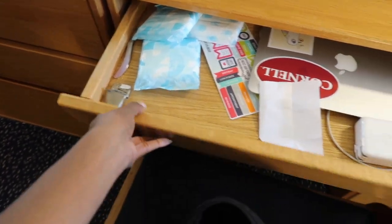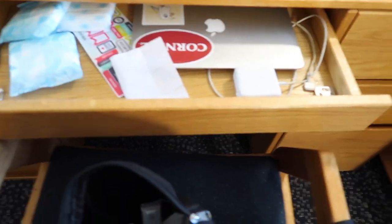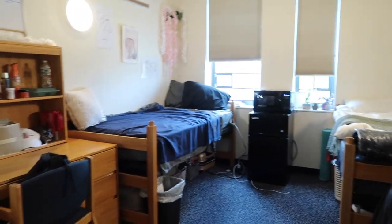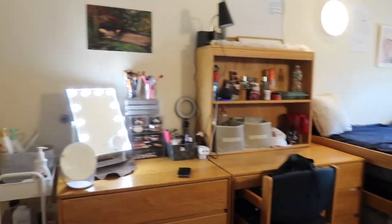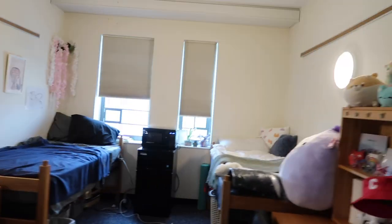Finally, in this drawer, it came broken. I don't even know what I'm going to do. I think I'm going to tape it back, because previously, people tried to tape this back, huh? I could see that. Yeah. I just have my old laptop in here, some pads, and some stickers, and just some random stuff. So, yeah. Let me give a second look to see if I talked about everything. I did. Okay, this is just the final look. Super, super cute. Her stuff is super cute as well.